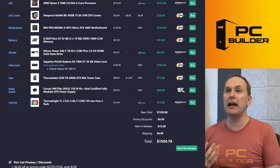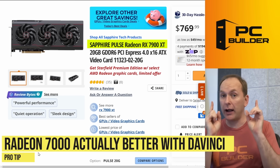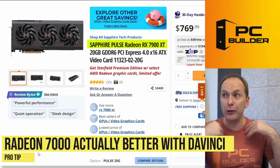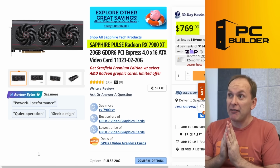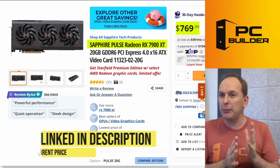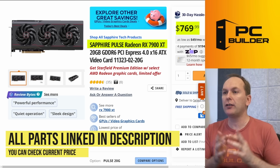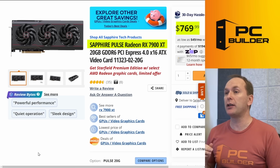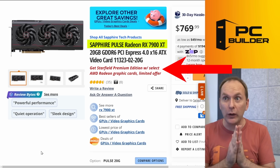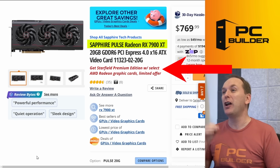Let's start off with the GPU that I went with. I went with the Sapphire Pulse RX 7900 XT. Now, I can give you an NVIDIA alternative if you're just convinced NVIDIA is better for you. But for $769, now these have come up a little bit in price. They have been more like $750, all the way down to like $720. Fingers crossed that they come back down. They're just temporarily out of stock on some of those other models. And it comes with Starfield Premium Edition. If you care at all about Starfield, here's a game. You can start streaming this one right away.